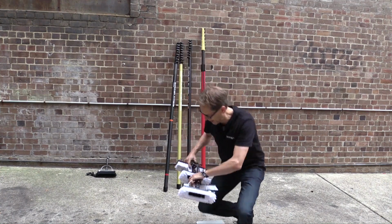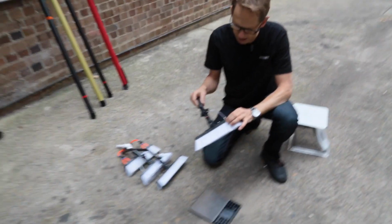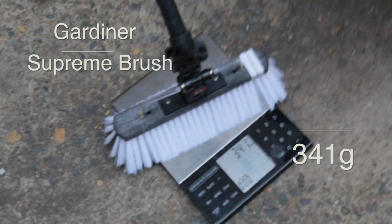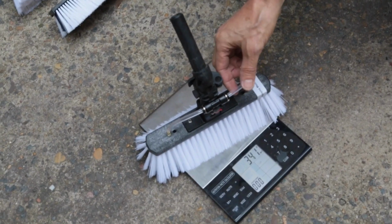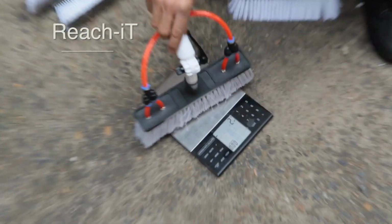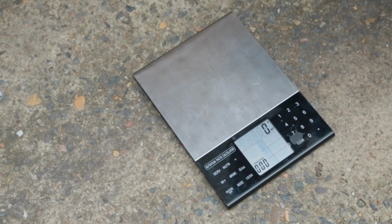So we'll now weigh the brush heads to give you a comparison. This would be a bog standard plastic angle adapter with a Supreme brush. Without water, it is 341 grams. If water were to flow through this brush, it's only going through 6mm tubing as opposed to this brush, which has 8mm tubing. So this is a Reach-iT brush. It's admittedly one of the older brushes of Reach-iT. It is 441 grams with the pole tip inserted.